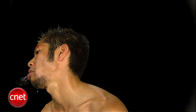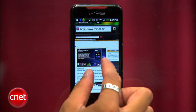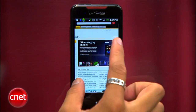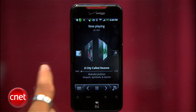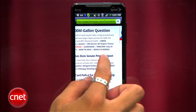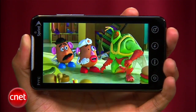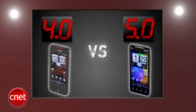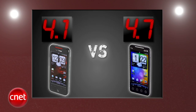Next round is web browsing and multimedia. You probably see a theme here. Both phones share the same web browser that runs smoothly with multi-touch, and both phones use the same improved media player thanks to the Sense UI. But the larger screen on the EVO 4G enhances every experience, feeling less cramped for web browsing, and viewing photos and videos on its display are taken to another level. The EVO scores another perfect round with a 5, and the Incredible gets a 4. So after averaging four rounds, the EVO 4G stretches its lead out to 6/10 of a point. There's still one round left, and this isn't over.